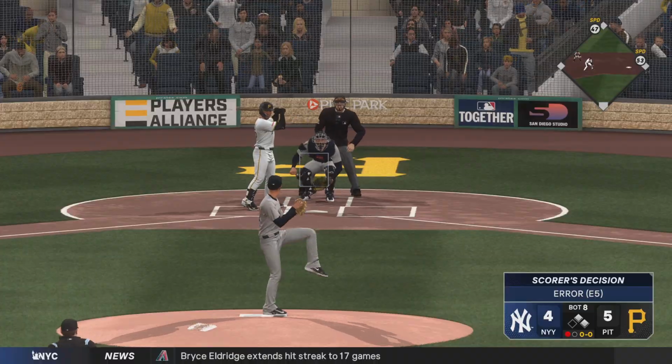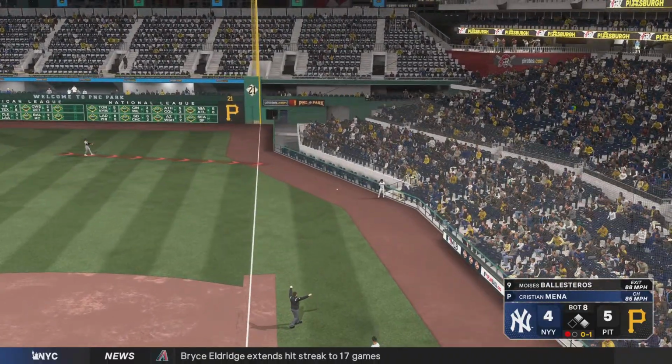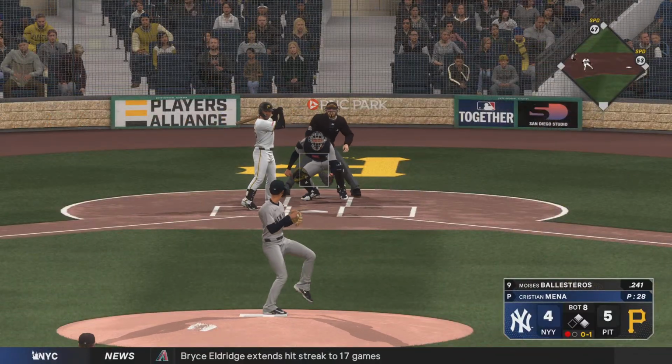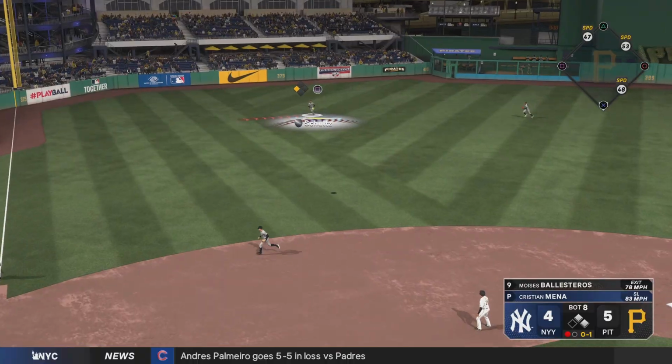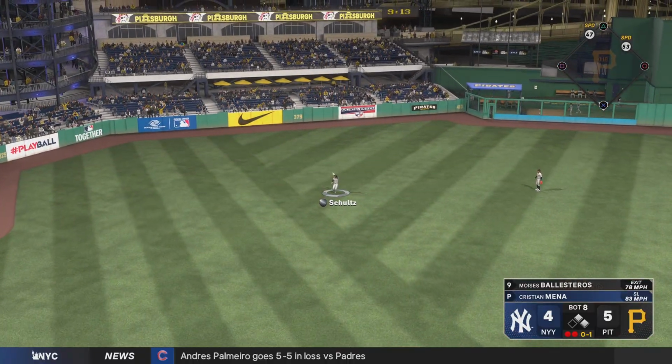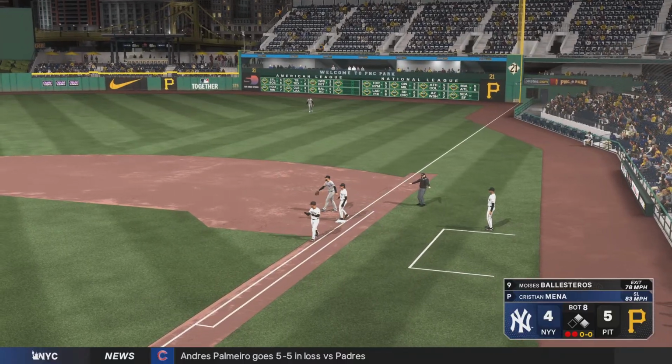First and second, one out. And now the catcher comes up to him, Moises Ballesteros. 2 on, 1 out. Popped in the air. Left field. Makes the catch for the out. Now a long throw to first.